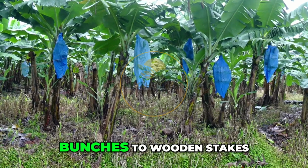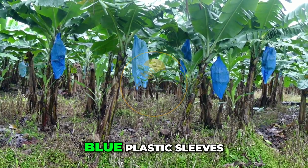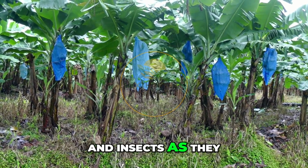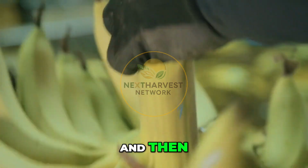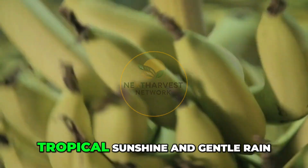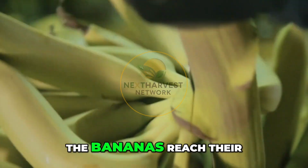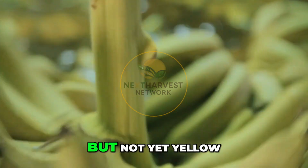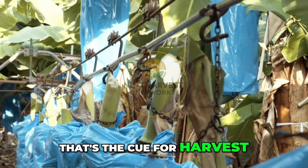Farmers often tie the bunches to wooden stakes or cover them in blue plastic sleeves, a simple method that protects them from birds and insects as they grow heavier by the day. And then, after long months under tropical sunshine and gentle rain, the bananas reach their perfect stage: large, firm, and green, but not yet yellow. That's the cue for harvest.